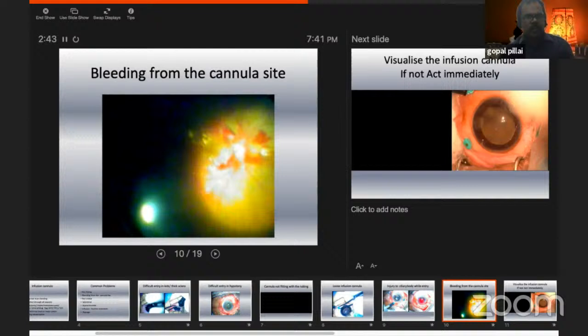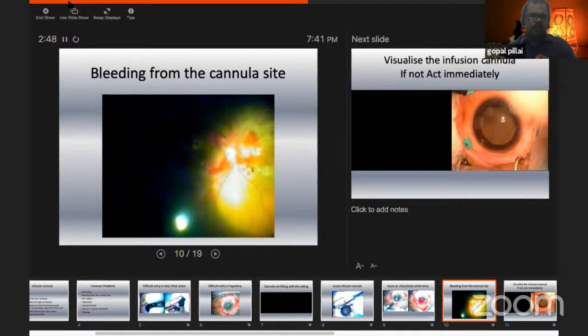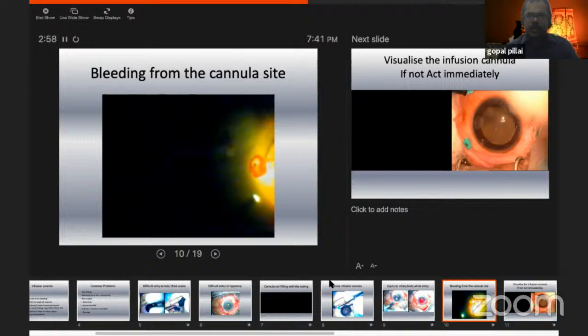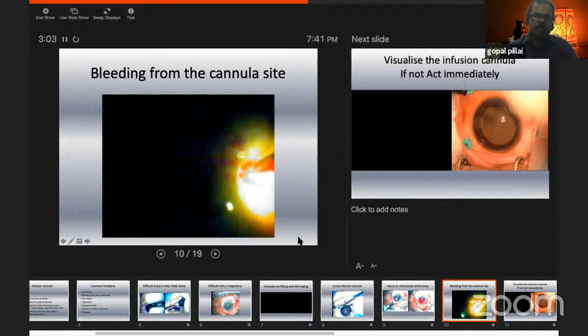Otherwise, you'll have to indent that area, see where you've injured, and probably now you can see that blood is still dripping inside when I move that instrument. So you'll have to reach that particular area and diathermize the area of the bleed. Okay, you can see fresh blood coming in. That is the bleed, probably some blood vessel in that pars plana region, some abnormal blood vessel may have been there, which bled.